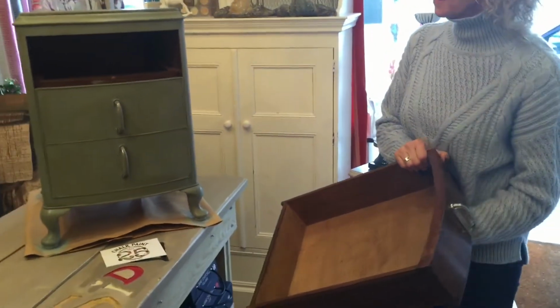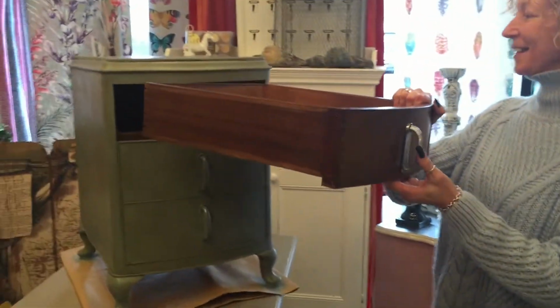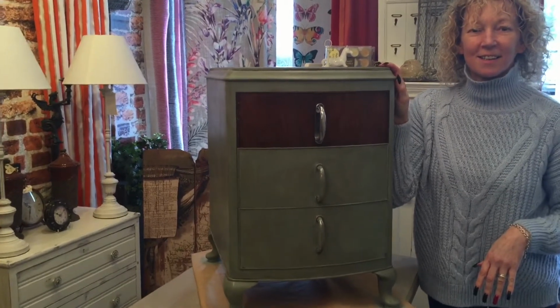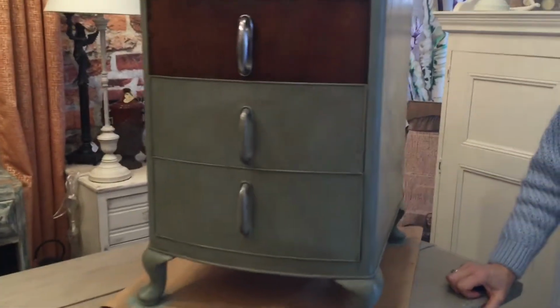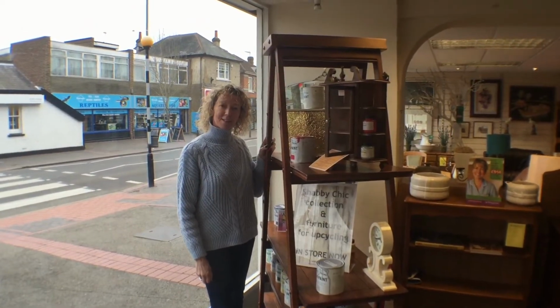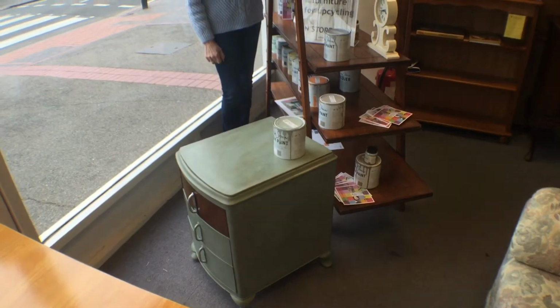Now we're going to put this drawer back in, and for those that might be thinking, what's going on here? She's not painted that drawer. That's because it's a display piece, and it's going to be at the Woking Hospice shop, so people can see what it looks like before it's actually been painted, and then what it looks like after. And it really does look incredible. That dark wax on the edges just looks incredible. Well done, Faye.